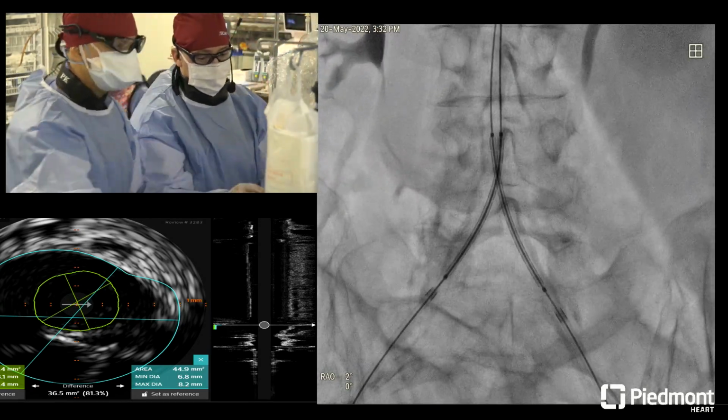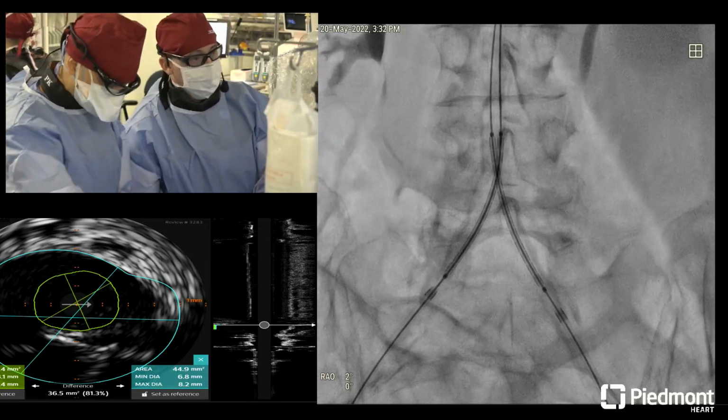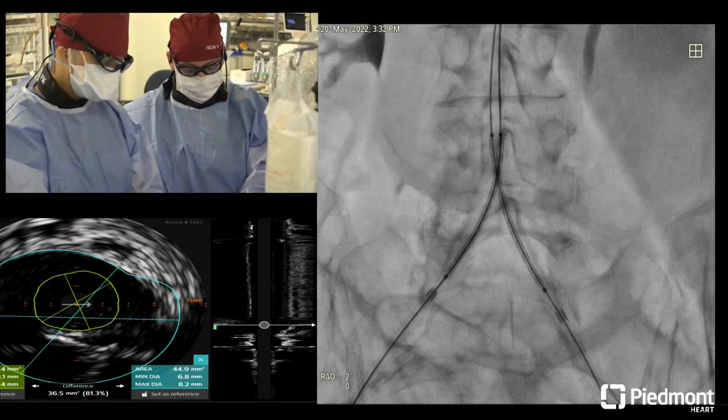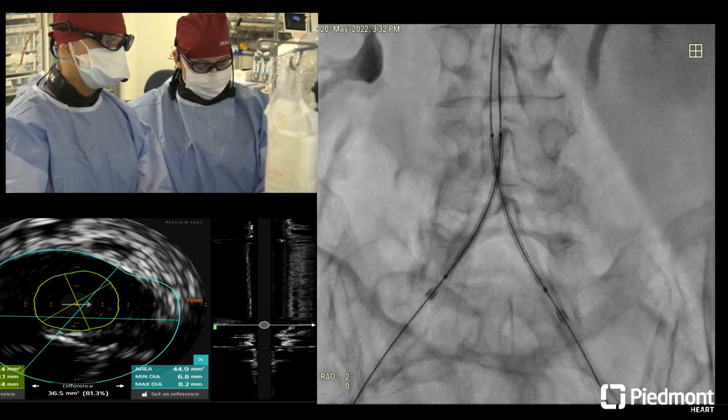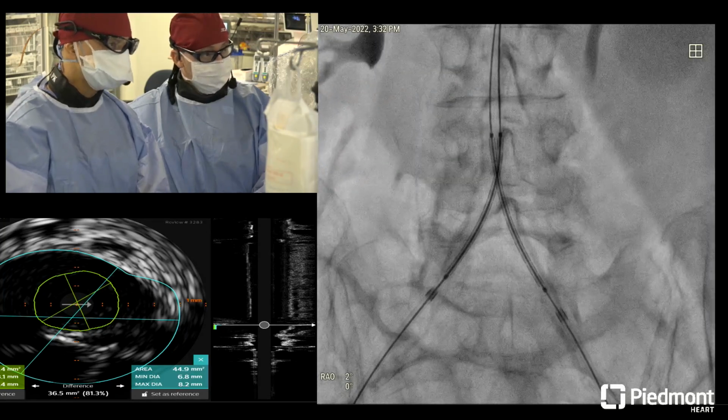So where are we with the sheaths? Okay, the sheaths are off. Yeah. I'm going to make sure that we're okay distally. I don't know if you guys have ever seen somebody do that, but I have. Ready? Yeah, ready. Going up to 2. Okay, we're going. I'm sure I've seen people deploy stents into sheaths.